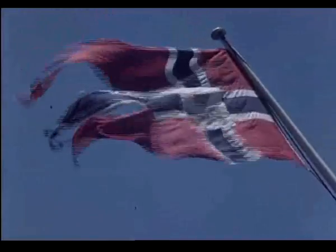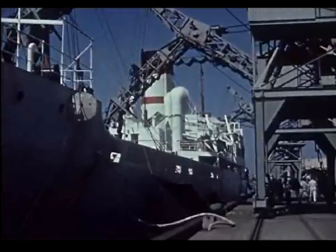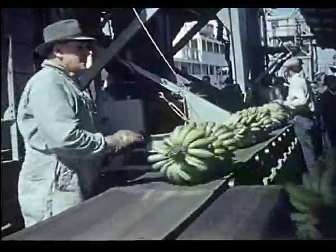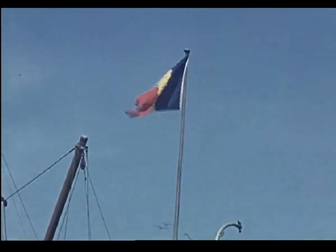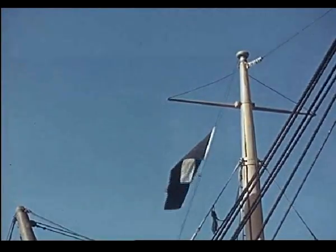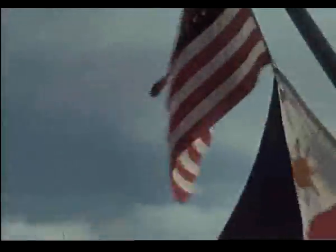The Norwegian flag with its blue and white cross. A South American freighter flying the Honduras flag arrives from Central America. Every week, the year round, these ships dock with their loads of bananas. Romania, with its small coastline on the Black Sea, sends its colors to far ports. This flag, famous Blue Peter, tells us that her boat is about to sail. The ship is pulling out to bring copra and spices from Manila. Ships from the Philippine Islands fly the American flag over the Philippine flag.